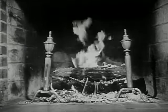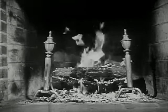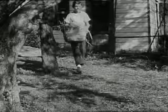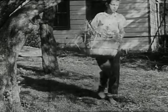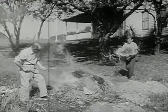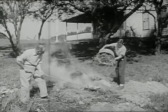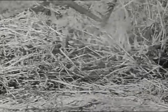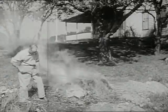We use fire in many different ways to suit our different needs, and we use many different kinds of fuel. Here we use fire to get rid of rubbish. The fuels are waste materials from about the yard. Raking keeps the fire under control.